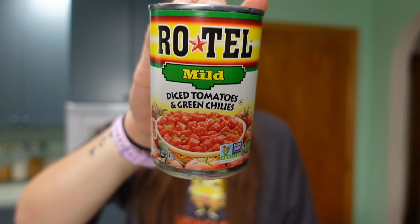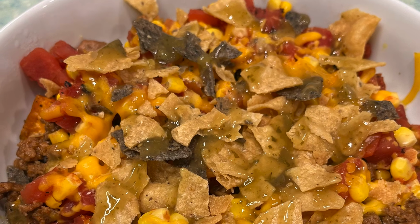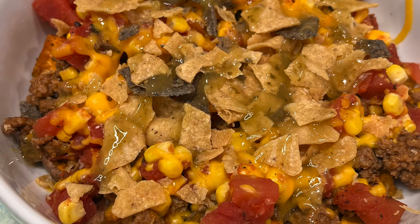Then like I mentioned, mixing together the beans with corn and tomato, I really like to use Rotel, which has diced green chilies in it as well as the tomatoes. I got mild today, which is a little bit spicier than the normal one, but it mixes really well with corn and beans to make a veggie mix that can be used for enchiladas, burritos, mixed with rice to make like a Spanish style rice. And it's just a nice thing that I needed more of in the pantry because I was all out.